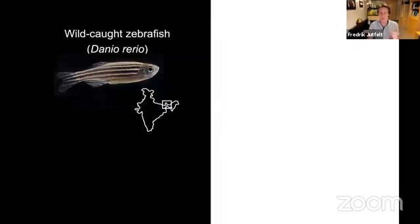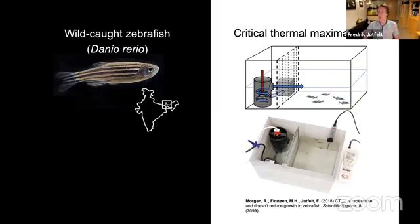So we started with these wild-caught zebrafish. We used a CT max, critical thermal maxima experiment where we had about 10 fish in these tanks, and a heating coil, a heater, and a pump that flushed water over that heater so that the arena was well stirred the whole time. And then we had a precision thermometer that measured the temperature, and we picked the fish out as soon as they started to lose equilibrium, put them in optimal temperature water again, and recorded each individual's thermal tolerance. And the fish recovered immediately, and they were fine to reproduce later.